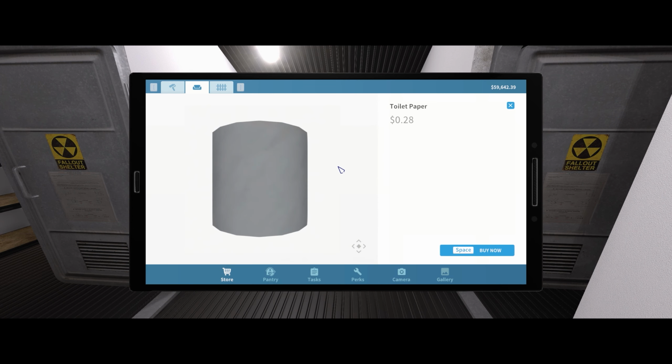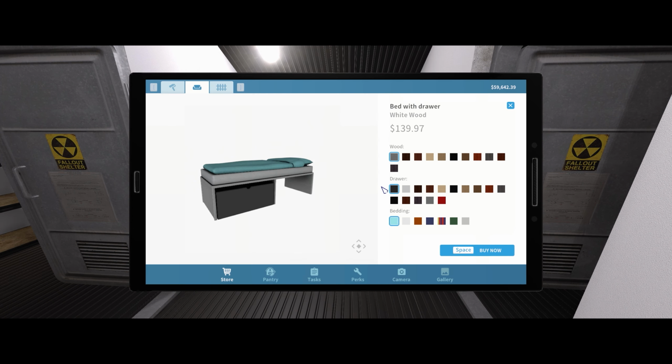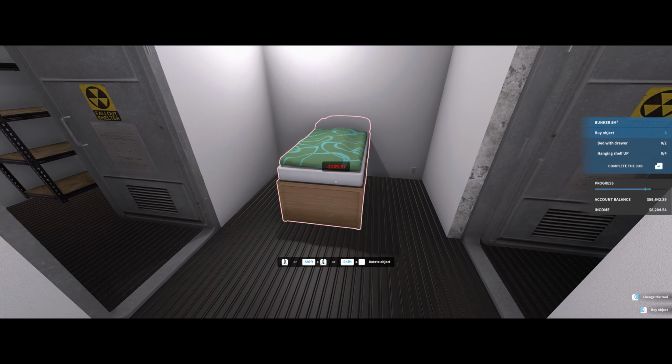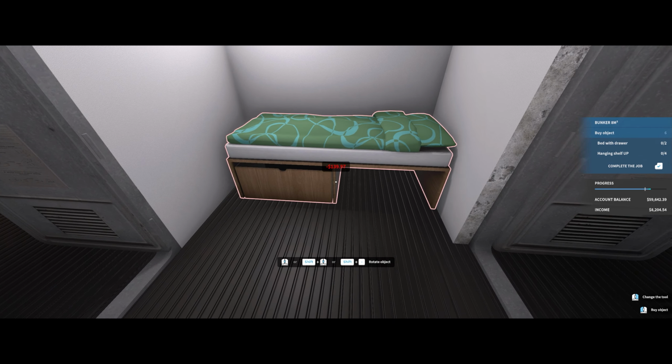So they want a bed with a drawer. Oh, that's not bad. Walnut, do beech, that's not bad either. American elm, blackwood, cedar, I'll do cedar. Drawer will be cedar as well. And bedding, we'll do green. Bed right there. And oh, there's two of them.